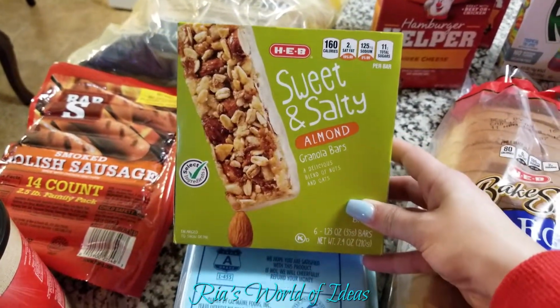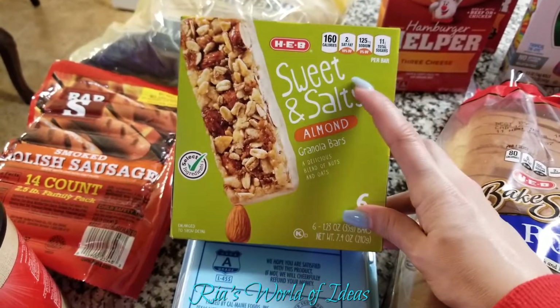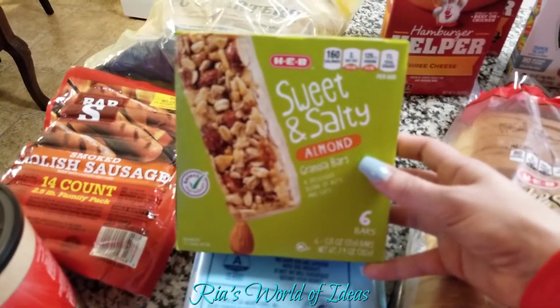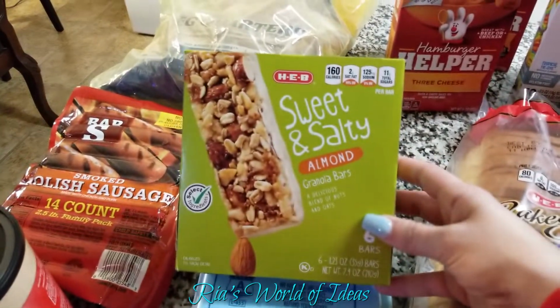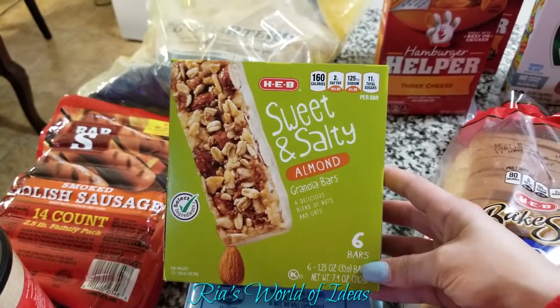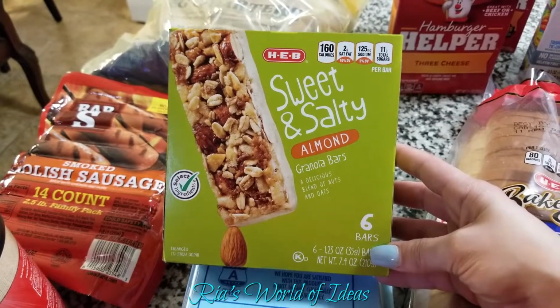I love these granola bars, and they actually taste better than the name brand they're mimicking. Before, when I used to buy the other brand, they were always $2 to $3 a box. This box right here is always $1.39 for 6 of them. And these actually taste better than the name brand one that they're trying to mimic. I can't think of it right now. But they're always $1.39 and they taste so good.